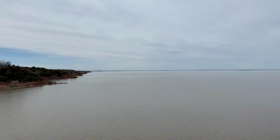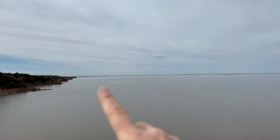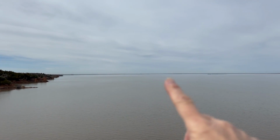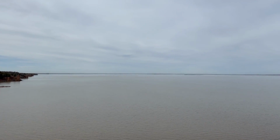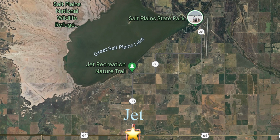As promised, we made it to the lake. We're up on top. You can see off in the distance a very faint shimmer of white. That's where the salt flats are, where we were last night. Here, let me put up a map for your reference so you can see where everything is in relation to one another.